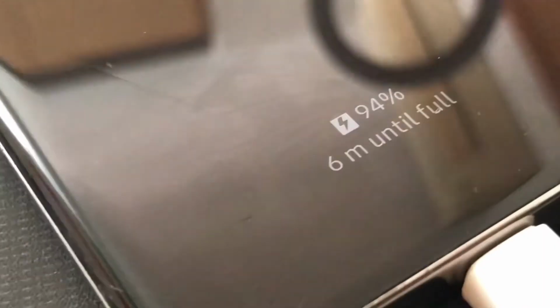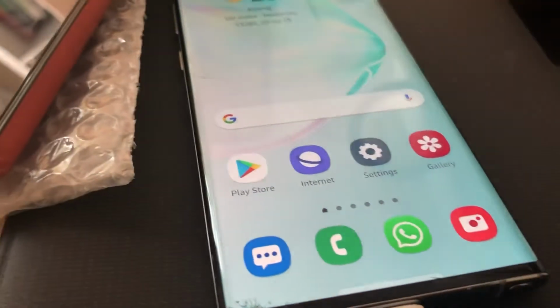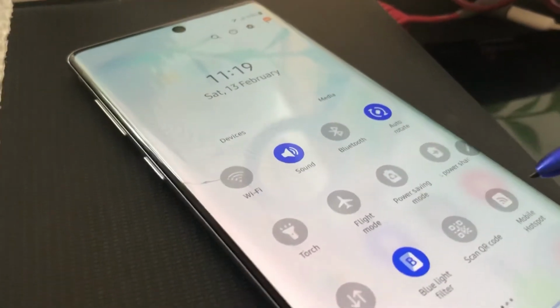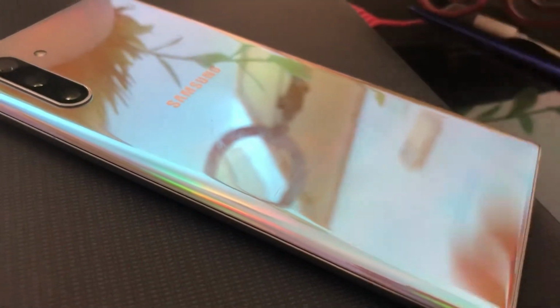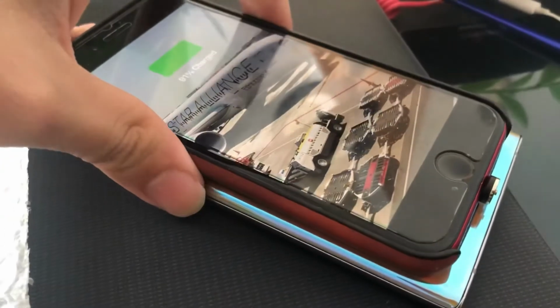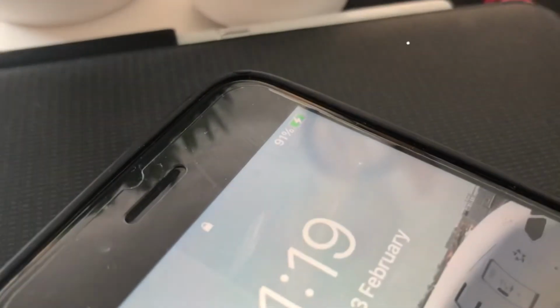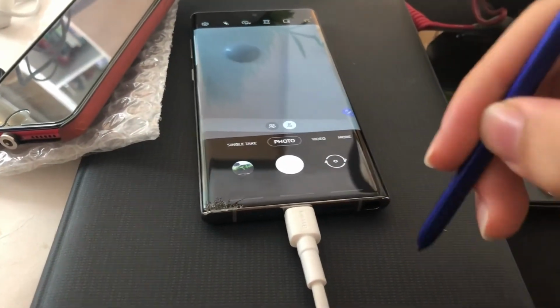The Galaxy Note 10 supports 25W fast charging, and the Note 10 Plus 45W, and they also have the under-screen ultrasonic fingerprint sensor. This phone charged up 94% in under 40 minutes, which is quite a good charging rate. It also supports 15W fast wireless charging, and on top of that, it supports 5W reverse wireless charging, or what Samsung calls Wireless PowerShare, which makes quite a lot of sense because you're sharing power from your phone to other phones that support wireless charging, as well as Galaxy wearables or any device that supports wireless charging.